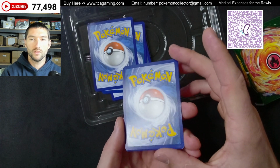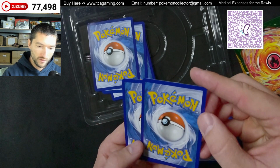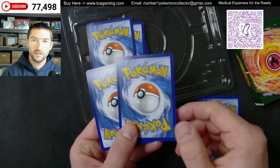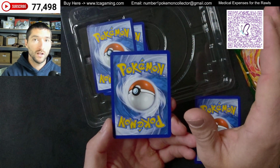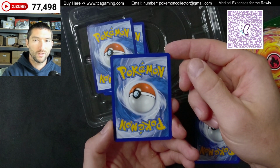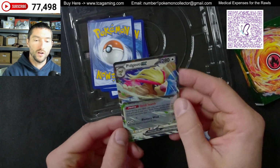Now, what you will notice is, on the Pidgeots, yeah, almost all of them have an issue. It's the back one that's going to have an issue, but the front one actually looks really nice. So far, the quality that I've seen on the centering and the edge wear has been pretty good. Like one little white dot there, but that's not going to matter. Really nice on 1 out of 2 cards.